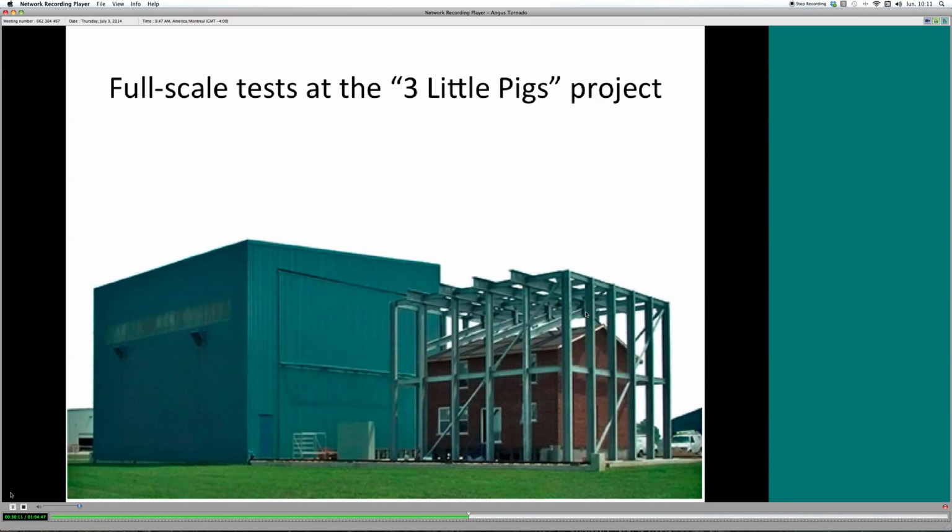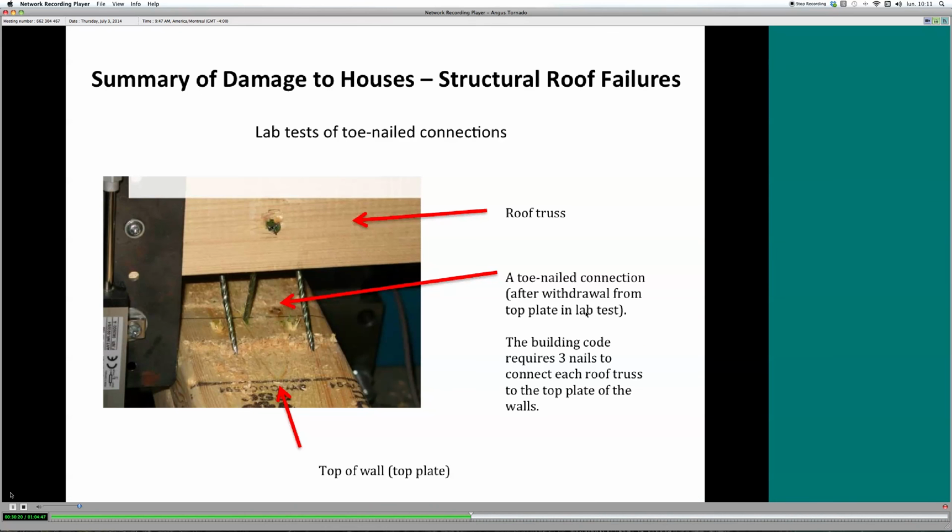Now, we've done quite a bit of work on this at our lab, the Insurance Research Lab for Better Homes at Western, which we affectionately call the Three Little Pigs Project, where we've tested full-scale houses. And we've taken quite a look at these connections because every time we go and look at storm damage, we see these kinds of failures have occurred. If this is a lab connection, you can see the three nails making up a toenail. This is a code connection after it's been pulled out. What we do is measure the forces that it requires to pull such a connection apart, and so we get a better sense of what kind of wind it takes to actually cause a failure.